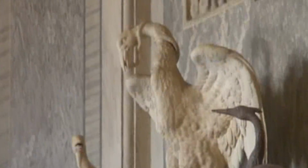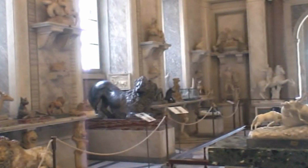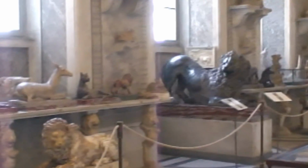Entering the Hall of Animals. This room is full of animal sculptures, found buried and hidden throughout the whole city of Rome for the last 500 to 1,000 years. This is some amazing art.